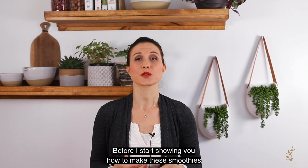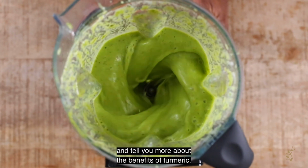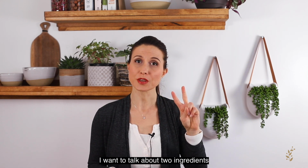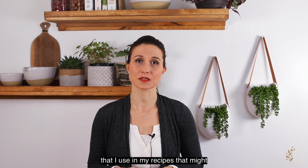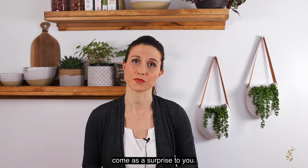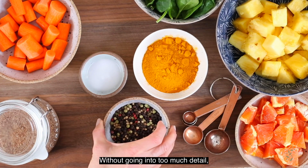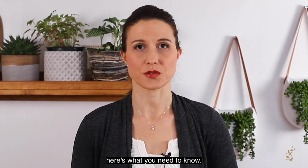Before I start showing you how to make these smoothies and tell you more about the benefits of turmeric, I want to talk about 2 ingredients that I use in my recipes that might come as a surprise to you. Those are ground black pepper and coconut oil. Without going into too much detail, here's what you need to know.